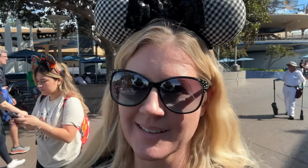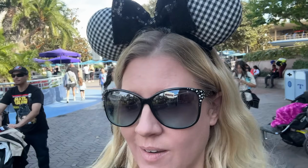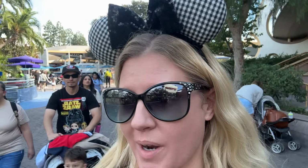Next up is Autopia. This is not my favorite ride. If I have like a 5-year-old with me, then it's fun. But by myself, guys, I don't want to do it. But I'm going to for science. We got to document all this Lightning Lane Premier Pass stuff so that I can know what's going on.